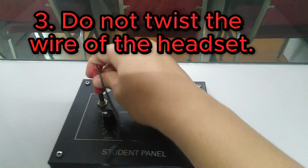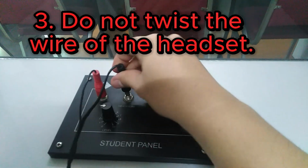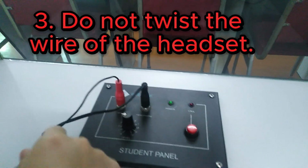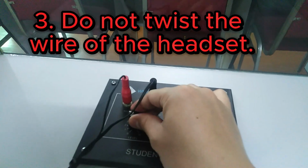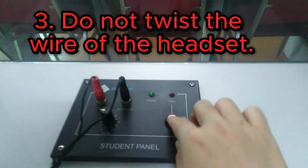Number 3, do not twist the wire of the headset. Siyempre, baka magloko yan or hindi gumana kapag ni-twist niyo yung cable wire or yung wire ng headset. Iwasan po yun.